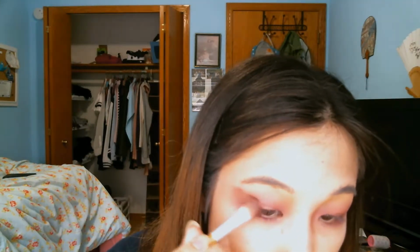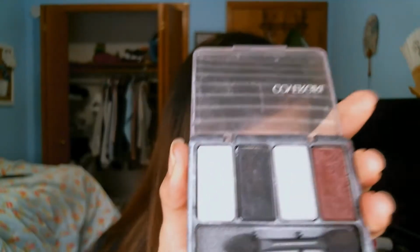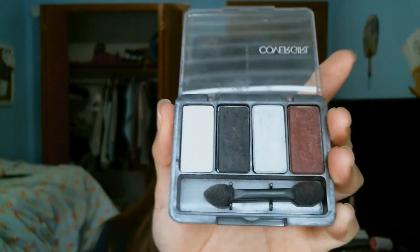I don't even know. And I'm gonna take that on the brush and I'm gonna put it on the outside, also extending towards my eyebrow. And then I'm also gonna apply this on the outer corner, just a little bit. Oops. I'm gonna take this palette, this black color. This is a CoverGirl makeup.